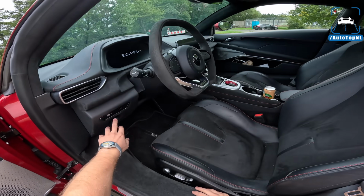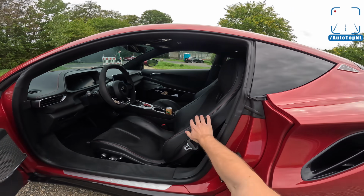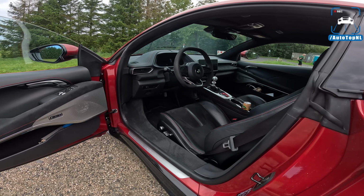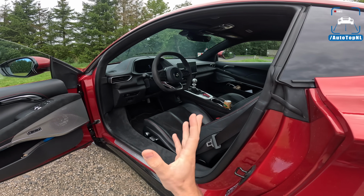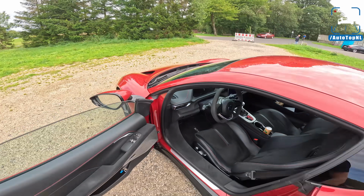So like I said, this car sits on the sports package and I'll show you really quick here the V6. As you can see, a very pretty interior in my opinion, very different to what I'm used to from Lotus. So we have the manual, the square steering wheel in this case, which is funky, and they have a really nice infotainment with the digital cluster these days, which I quite like.